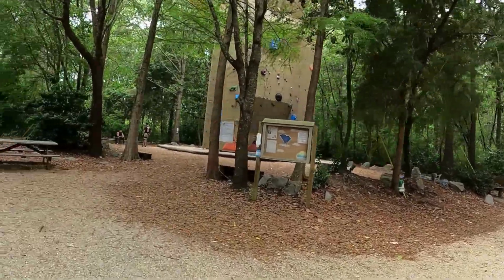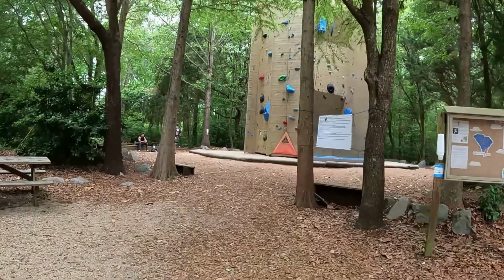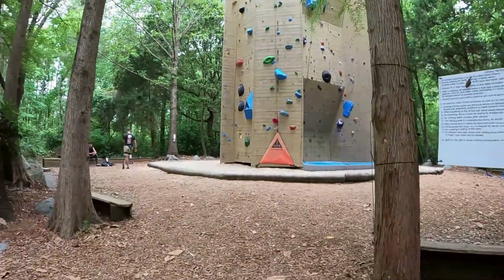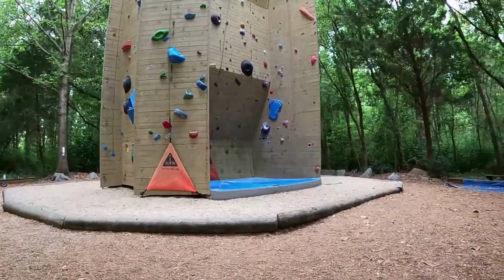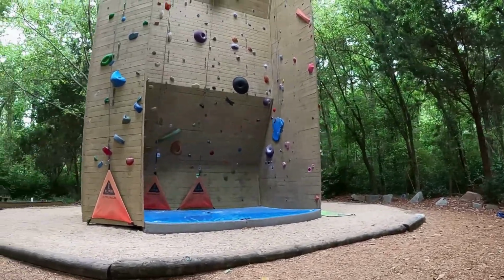And this is the climbing wall. It's going to be hard to get it in view. It is very tall. It is above tree line. A little scary for me just to look at it. Okay, so here we go.